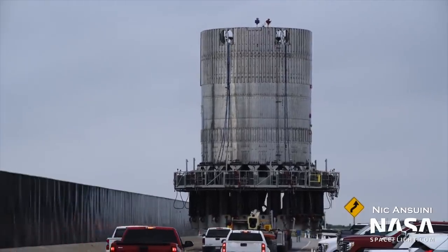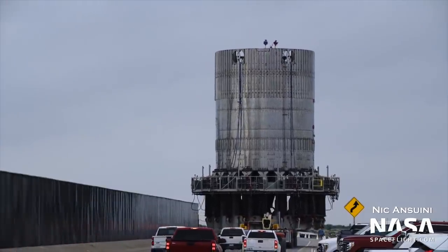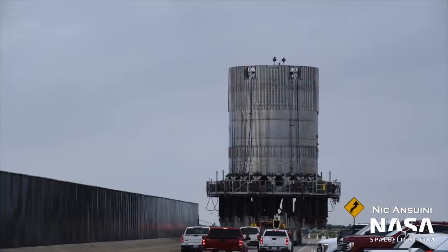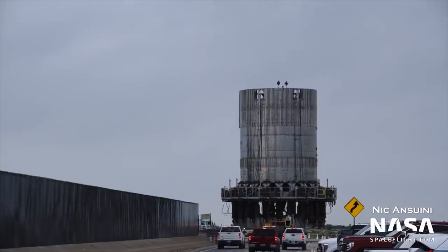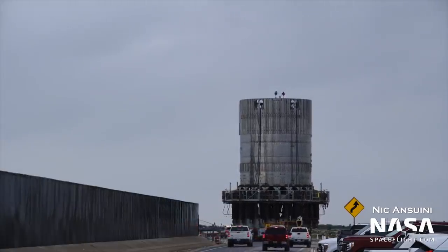Following this testing, B2.1 rolled back to the production site on December 6th. It currently resides by SN15 and Ship 16. It's unclear what the tank's future holds.